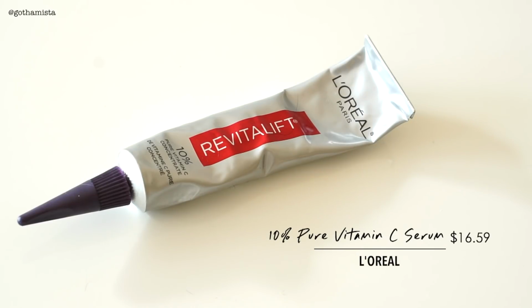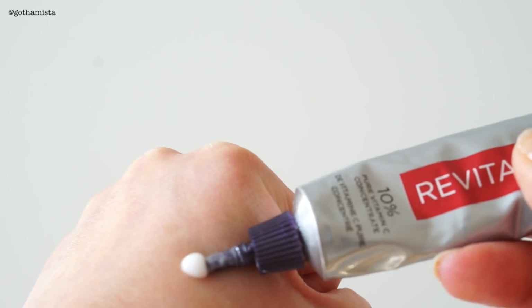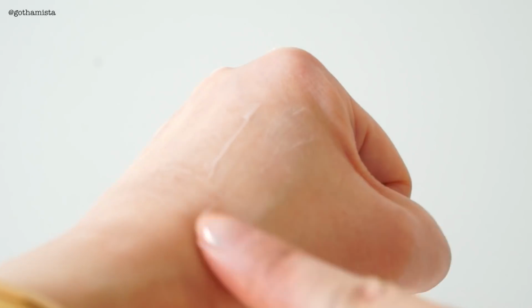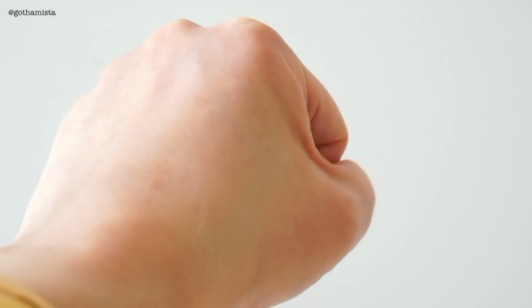I've been really excited to review this ever since I first got it, around November of last year. It's L'Oreal's Revitalift, 10% pure vitamin C. I've chosen to partner with L'Oreal for this review because after 3 months and various travel destinations, I am loving this. I've really not come across anything like this in the drugstore skincare brands.